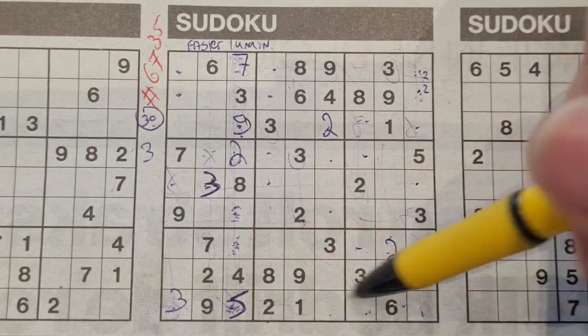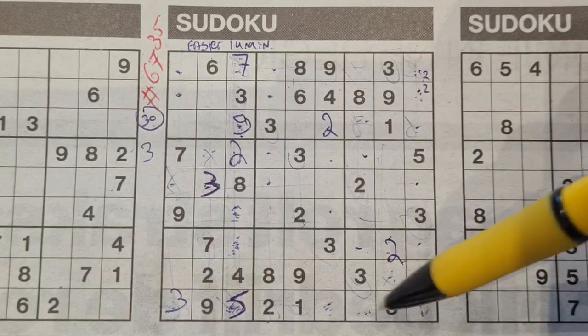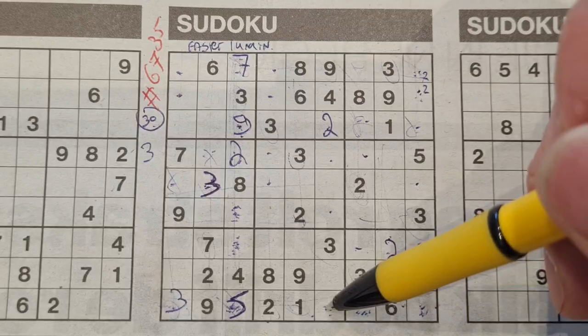3 missing numbers in this row. Those missing numbers are the 1, the 2, the 3, 4 is missing, the 5, the 6, 7 is missing, and 8 is missing. 4, 7, 8.